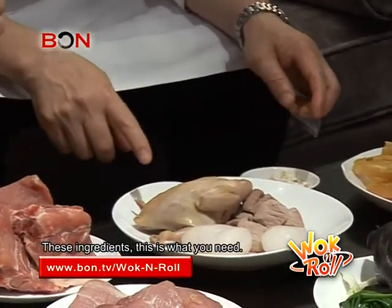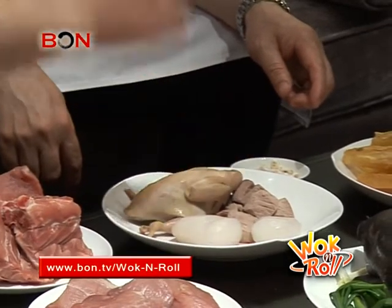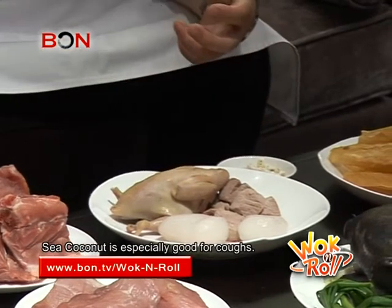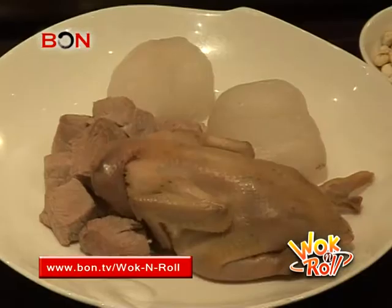Now from all these fixings right here, which ones will help me out? This right here. So is this a pigeon, some pork, this, what is that? Sea coconut is what I need to help my lungs out. So you toss all that together into a pot, and how long do you have to cook for?